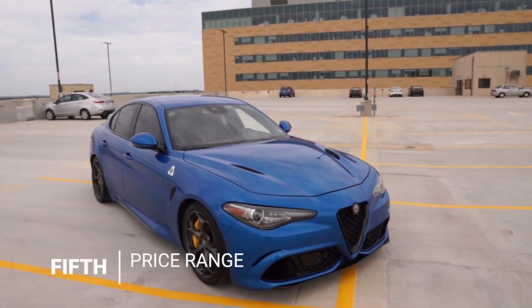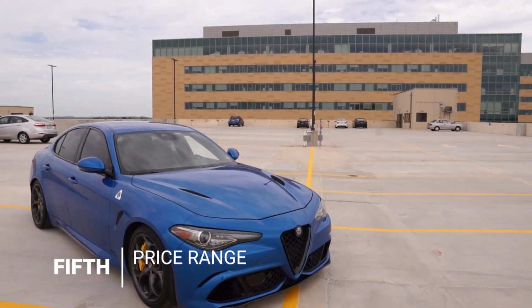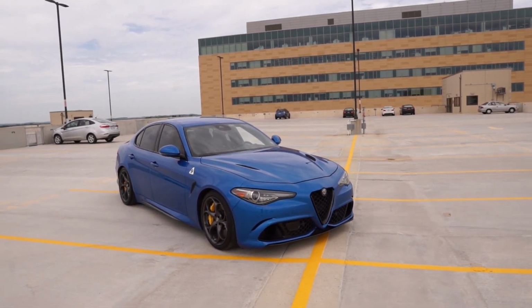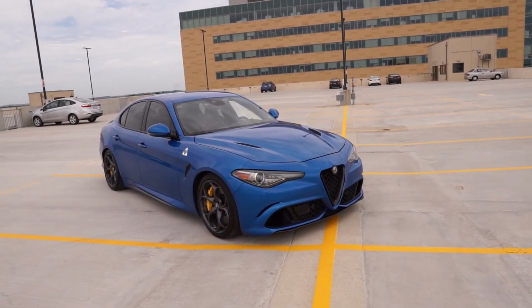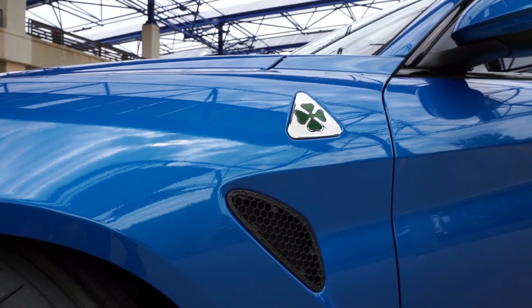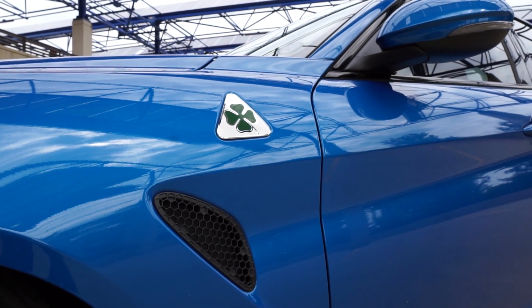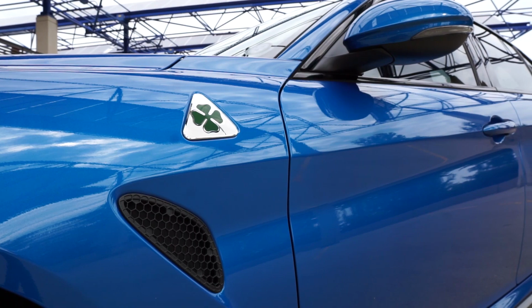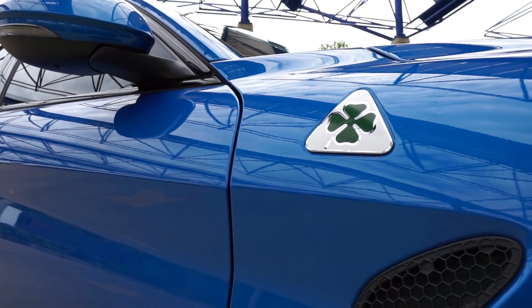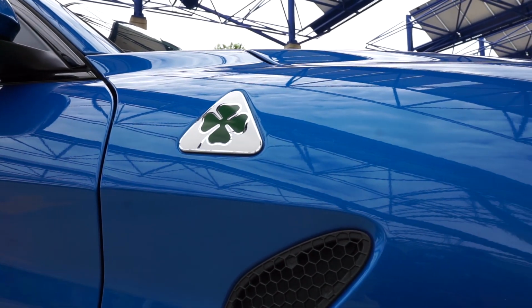So the fifth thing is the price range of this car. I definitely encourage you to buy it used, because this car depreciates a lot. For my car, new it was 90k, now it's worth about 55k. That's a pretty big difference. You can get 40% off by buying it used.